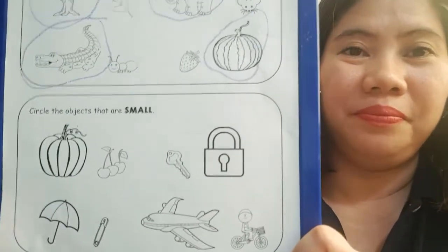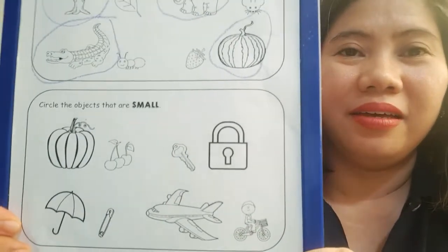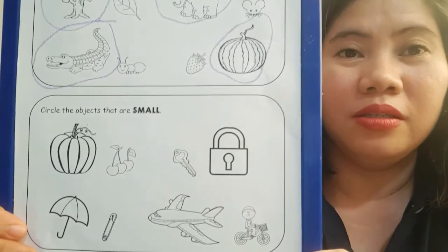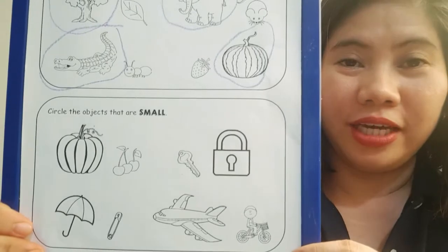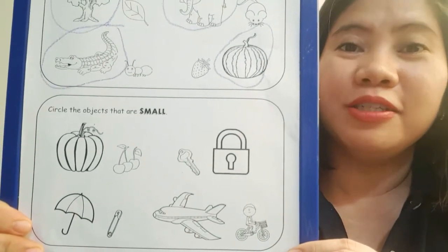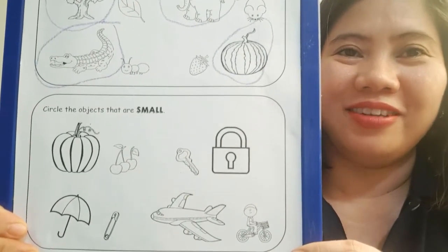This one. In this activity, we will circle the objects that are small. Okay, let's try.